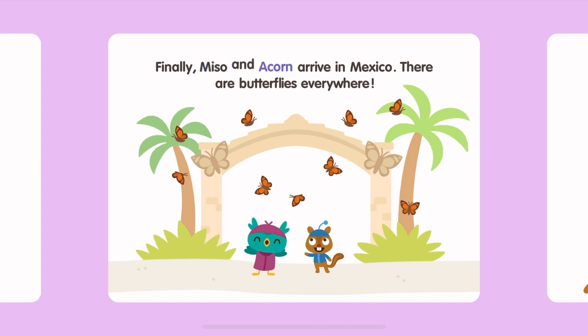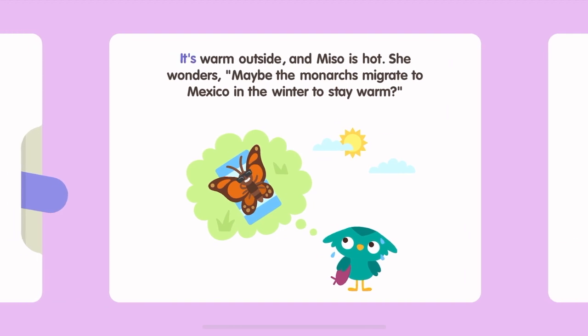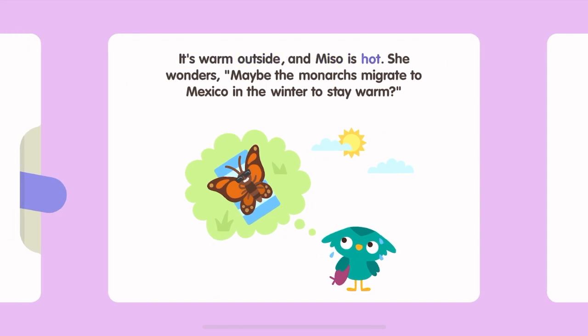Finally, Miso and Acorn arrive in Mexico. There are butterflies everywhere. Acorn takes a picture of the butterflies resting together. It's warm outside and Miso is hot.